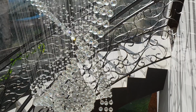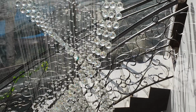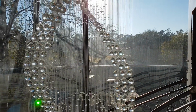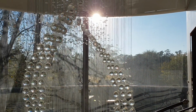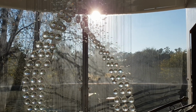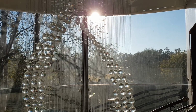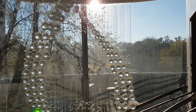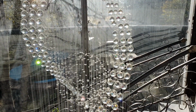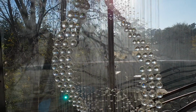Good morning everybody, Michael here from a sunny South Africa, and just look at how the sun is hitting this chandelier. I've only got a few seconds probably left to make this video because the sun is moving up and it's hitting the chandelier all out, but only because the tree has shed its leaves.